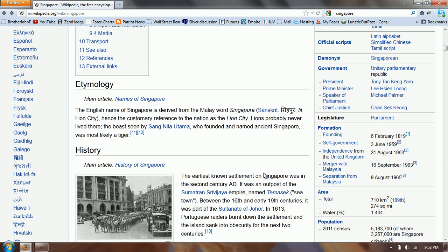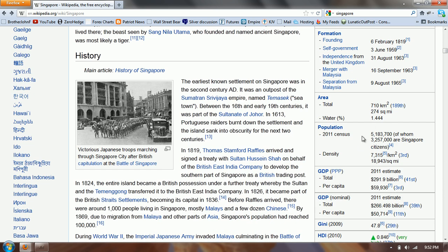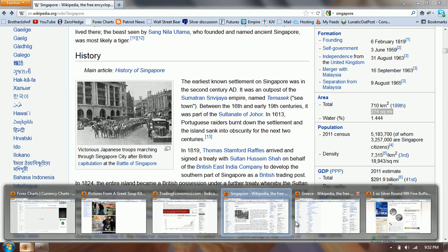And we could go on, but I wanted to show you the size here so that you can see. A lot of people are going to say, well, it's because of this, it's because of that. Let's look at the size, okay? This is the area that Singapore occupies. Singapore is a total of 274 square miles. Now let's go over to Greece.